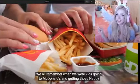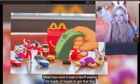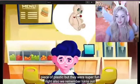Okay, let's take a look at the scariest, weirdest kids toys that McDonald's has ever made. I'm really curious. And getting those Happy Meal toys, sure, it was a rip-off, paying for loads of meals to get that tiny piece of plastic. But actually, I do want to pause the video and say there were a lot of times I would go to McDonald's just to get certain toys because they released My Little Ponies or Littlest Pet Shop, and they did take my money, so they know how to get the kids in there. But they were super fun, right?